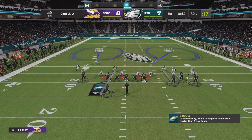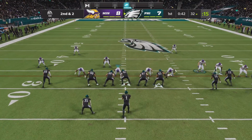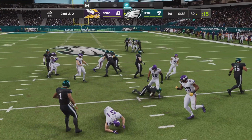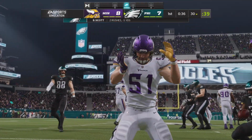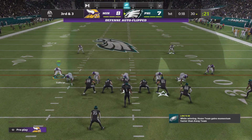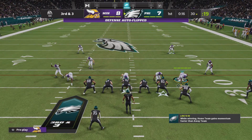I would continue that, and when they finally draw a bead on you, maybe you mix it up a little bit, a little play action and throw the ball. And will they maintain that balance? Time to find out. And yet again, he stopped behind the line of scrimmage. Great job by this Vikings defense.